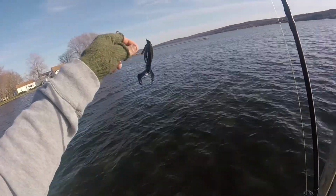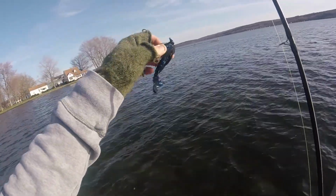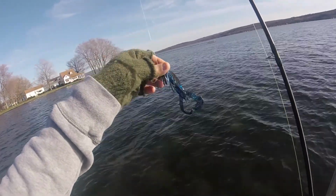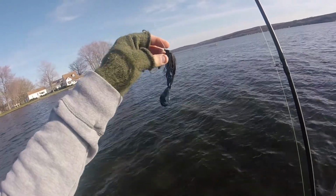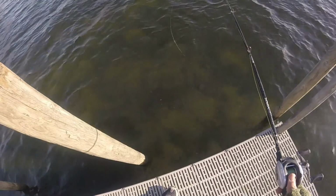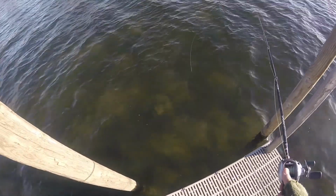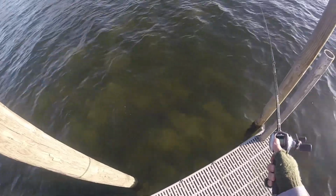So I'm taking some advice here from a fellow YouTuber, and I'm going with the football jig with the Rage Craw on the back, and it looks phenomenal in the water. Just looks so good.